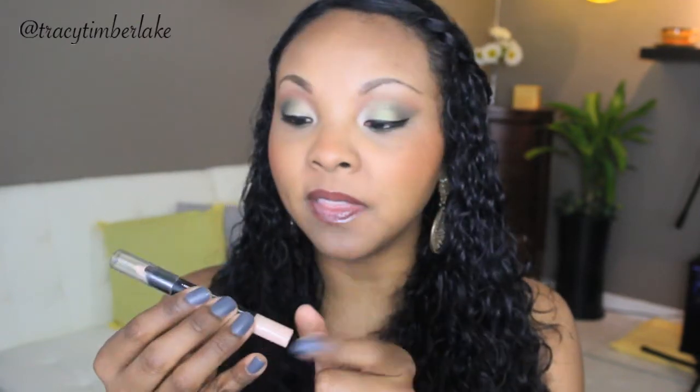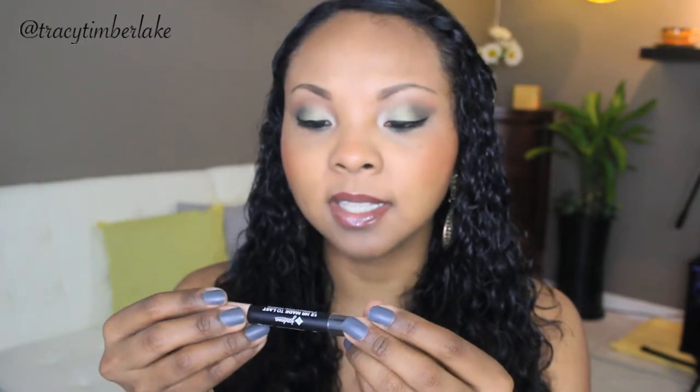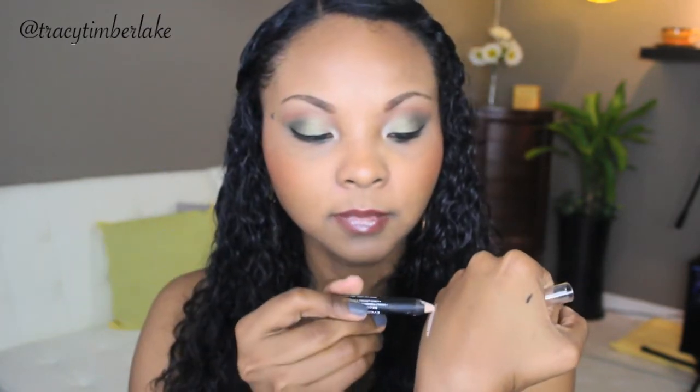This thing is amazing. I have a review of these products coming up, and it's new to the Jordana line. These are the 12-hour Made to Last eyeshadow pencils, and I only got the white one and then this one, which is an almond color. It's Continuous Almond, so it's like a peachy cream sort of color, not quite white.